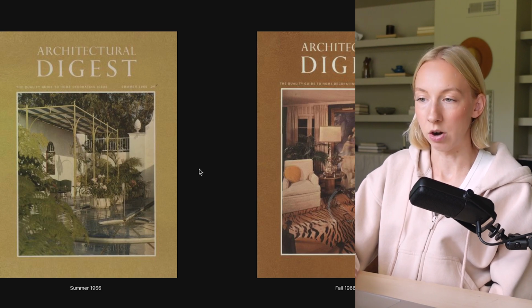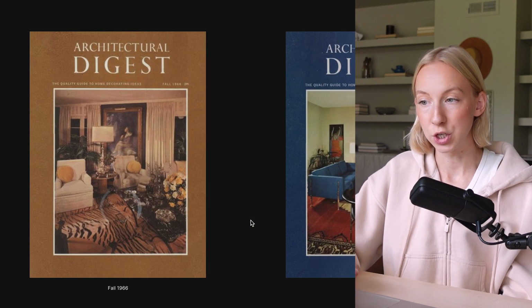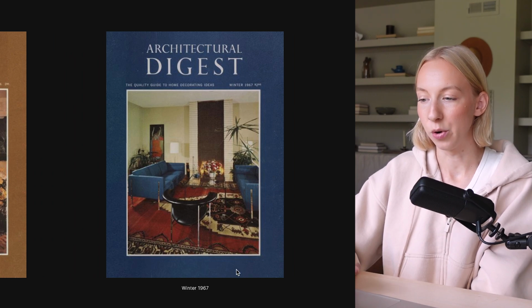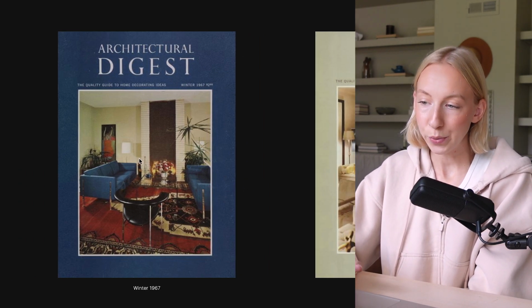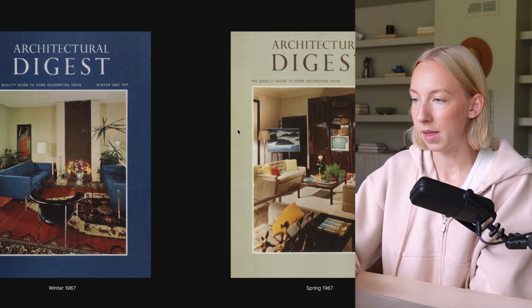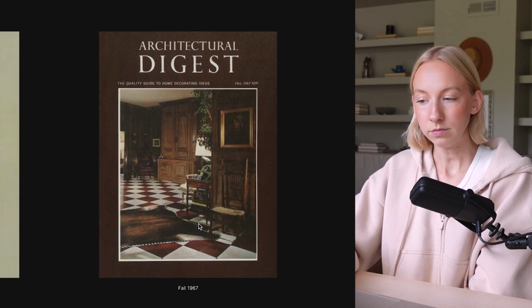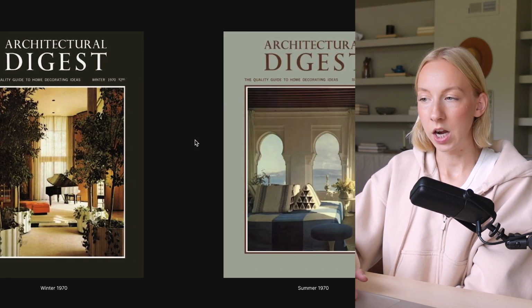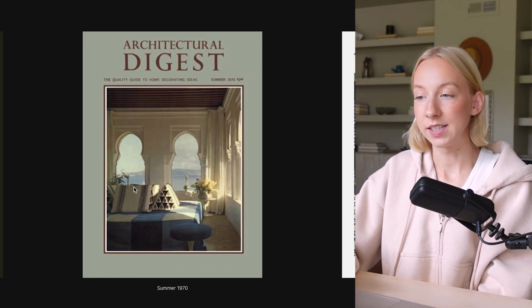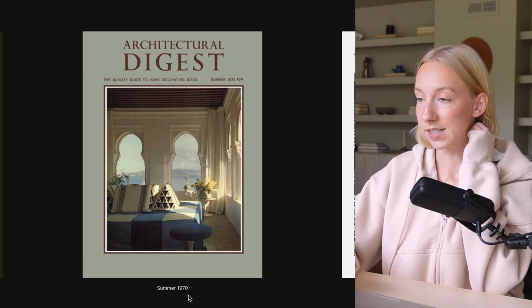Love that. The background color can change and they're matching it with whatever image they're using. Same here, winter of '67. We've got that nice royal blue matching those couches. Same layout here, same layout. 1967. Now we're in the 70s. So same layout here, not much has changed. This is the last one of this layout, summer 1970.